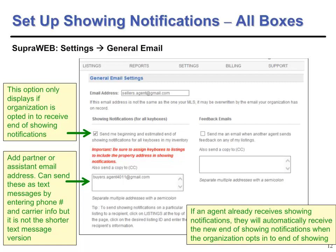If it doesn't mention end of showing notifications here, then your organization has not yet opted in to receive end of showing notifications. If there's anyone else that you'd like to receive the showing notifications for all of your key boxes, you can enter their information in the Also Send a Copy To box. We recommend entering email addresses here, but you can send these as text messages too if you want to.